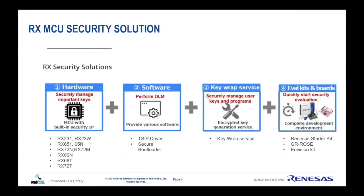RX provides a complete solution for developing security applications. This includes the MCU with hardware security called TSIP, and software which includes the TSIP driver, secure bootloader, and the key wrapping service to allow and manage the user keys, and various kits for evaluating and developing RX TSIP based solutions.